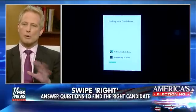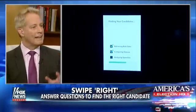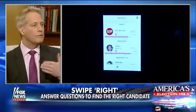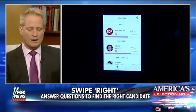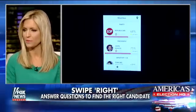And what it does is you answer all these things, it compiles the data, and then it will come back with the candidate that you most align with. So you can say, oh, okay, they're voting with my mind or my heart, with the same set of values. So the first two were really to track the statistics, but this last one tells you who you should vote for. It would be Governor Kasich right here, coming up at 75% closest to the answers that I just gave.